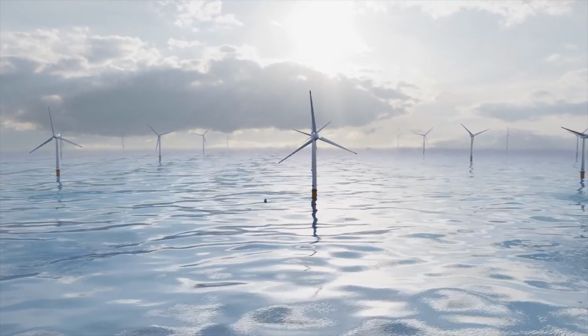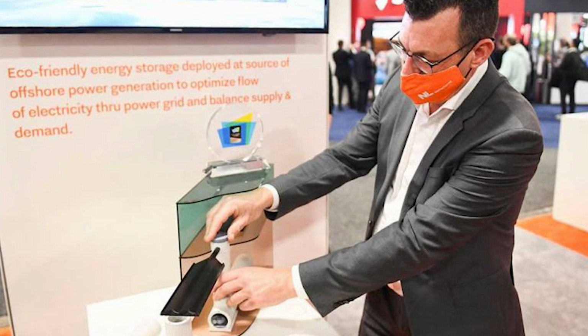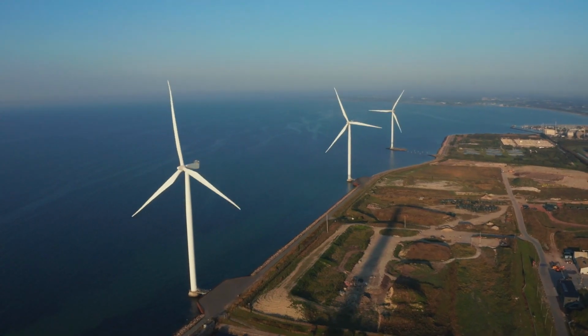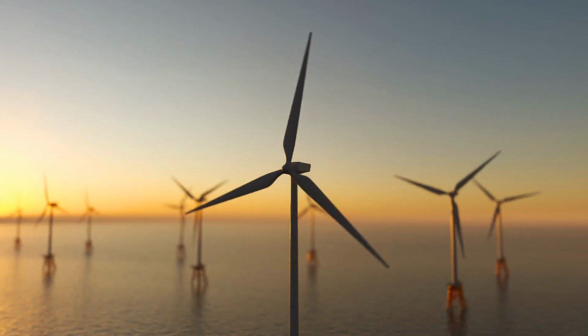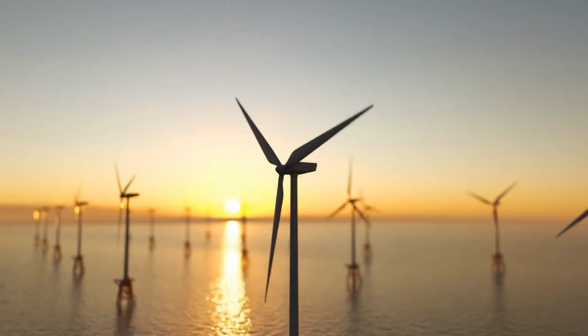So, is there a slight chance this ocean battery can be a game changer for us all? Let's see if the future of energy storage lies in ocean batteries. Let's dive in without wasting any more time. Many companies and researchers are creating and testing underwater storage systems that convert the ocean and lakes into batteries to reduce storage costs. But how effective are they in practice?